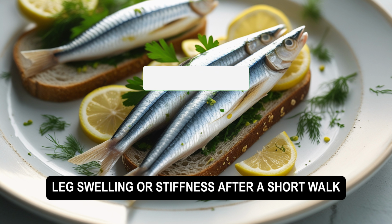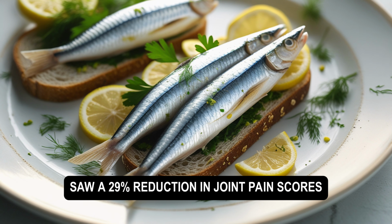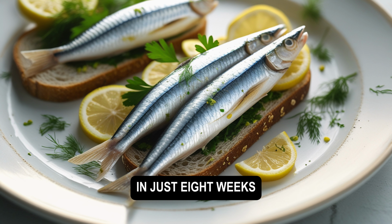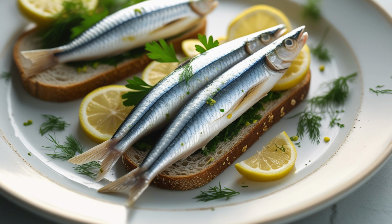In a 2022 study published in Nutrients, seniors who consumed sardines with skin and bones 3 times per week saw a 29% reduction in joint pain scores and a 25% decrease in swelling around the knees and ankles in just 8 weeks. Blood markers also showed improved collagen production, especially among participants over 65, showing early signs of arthritis.